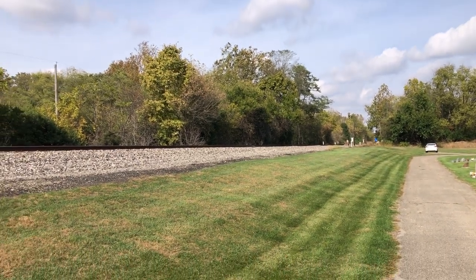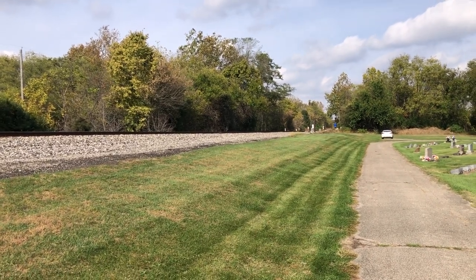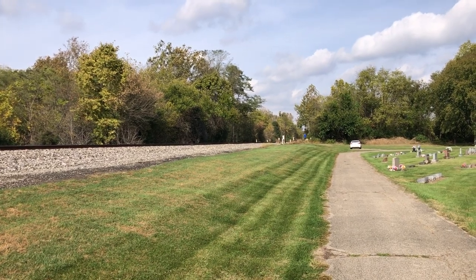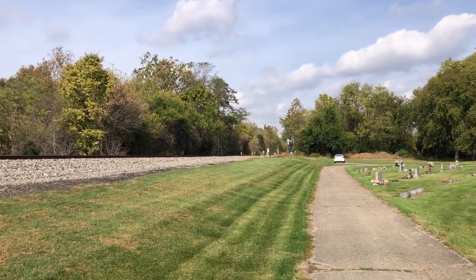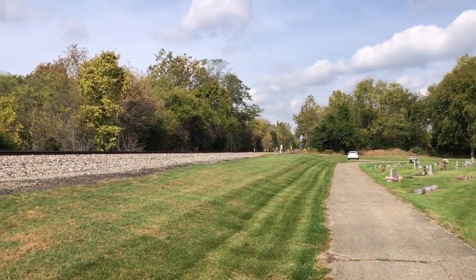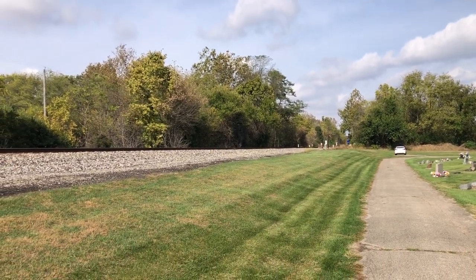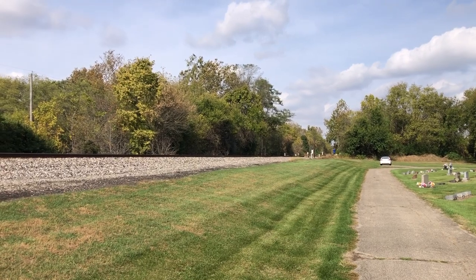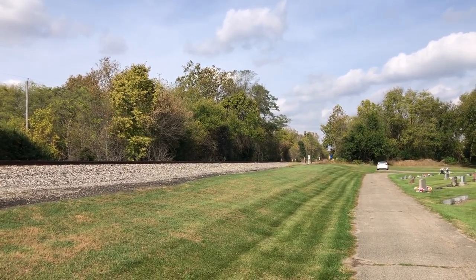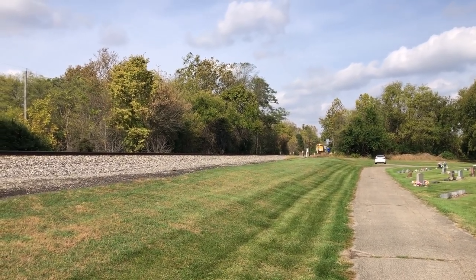All right, folks, I'm up here in Camden, Ohio, next to the Norfolk Southern Newcastle District. And we got an eastbound coming here. According to my buddy Jawtooth, who's up there, he said they fly down through here. So we'll see what's going on, but he's coming right now. First time I've ever been here. Oh yeah, look at what we got leading here.